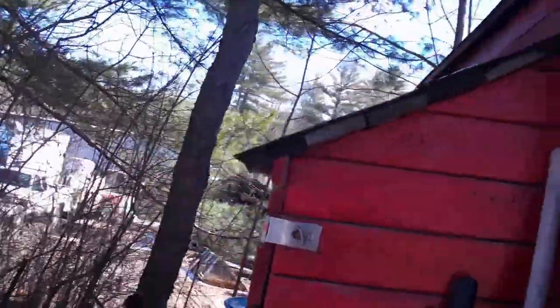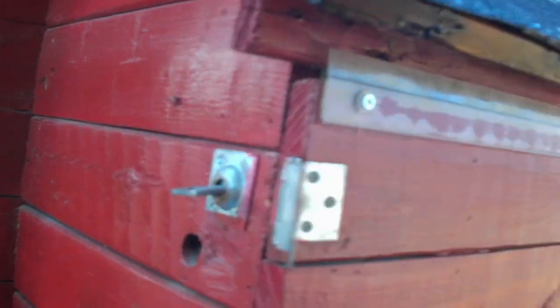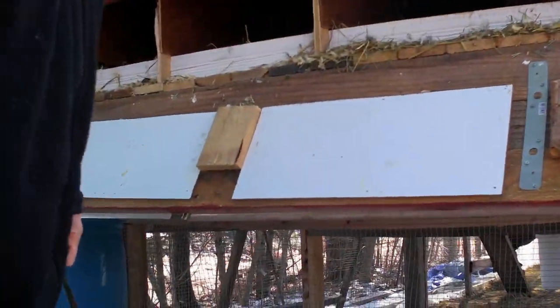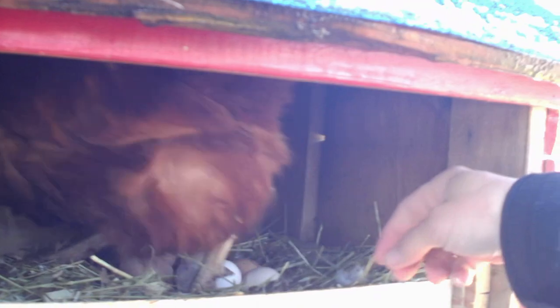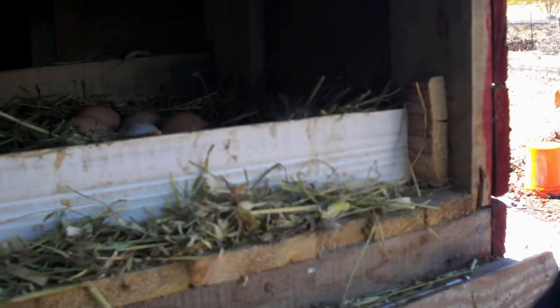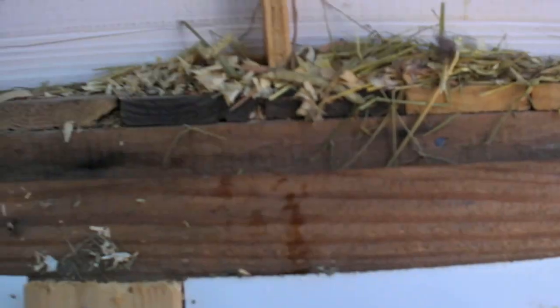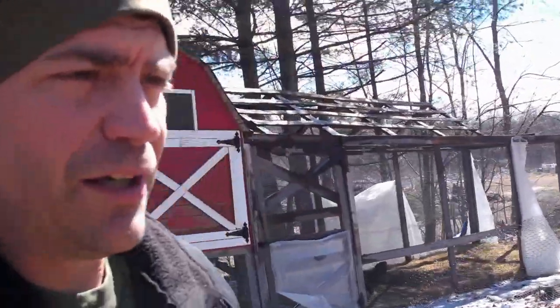All right, while we're here, let's check on their eggs. We got a hen in here, sitting on some eggs. See, we got a couple here. There we go. Just touched her and she left the eggs, so that's good. Alright, so that's done. Wow, the sun is nice out here, but it is cool.